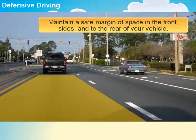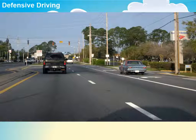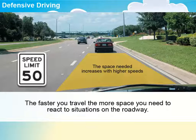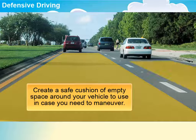Maintain a safe margin of space in front, sides, and to the rear of your vehicle. This will give you not only a cushion, but room for an escape route if you need one. The amount of space you need increases with higher speeds. The faster you travel, the more space you need to react to situations on the roadway. Begin managing space by creating a safe cushion of empty space around your vehicle to use in case you need to maneuver out of a dangerous situation.